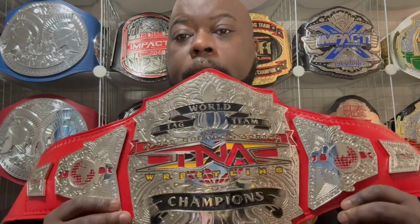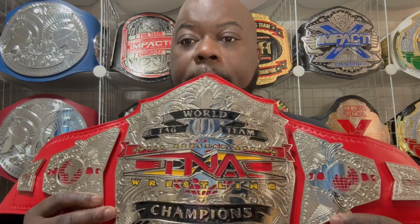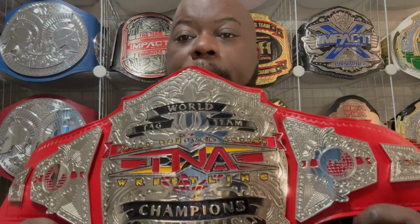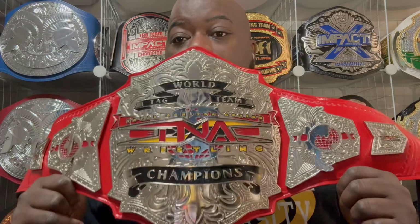As you can see from the belt, it is a 5-plate belt, and it's unique because it feels like how the belt looks on TV. It draws your eyes to the center, like all the belts do. TNA did something very unique with all their championships: they have TNA front and center, and then you have World Tag Team at the top, with the Tag Team banner right under it, and then Champions at the bottom. No need for a nameplate, no need for a side plate. Whoever has this, you know that they are the world champions for the Tag Team division.